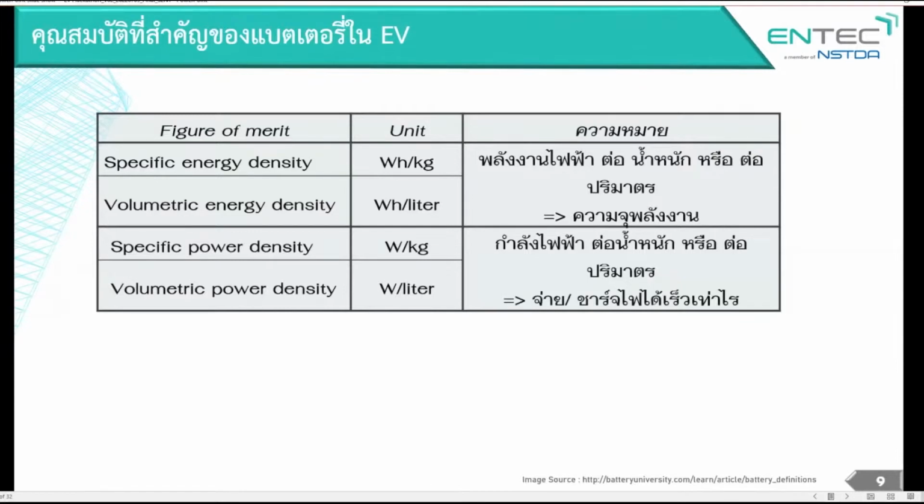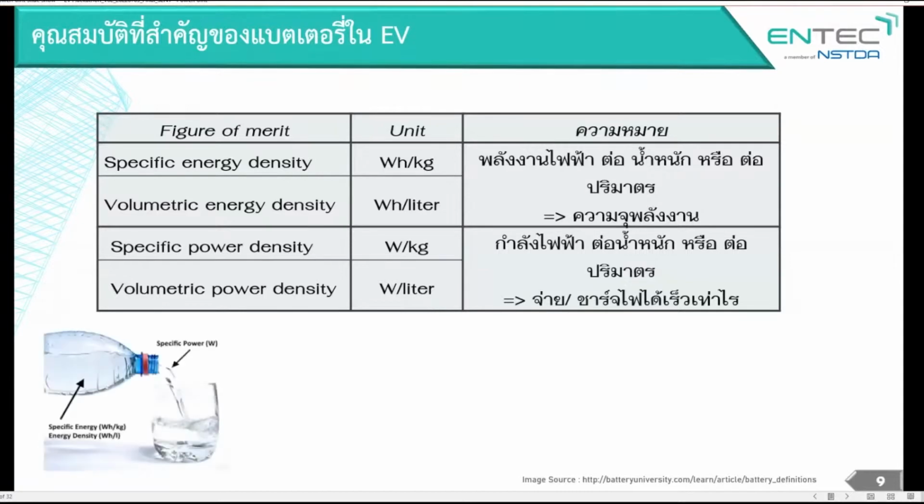If we want a long range, there would be the specific energy density, or the charging load per weight or per liter. The body of the vehicle is limited in space, so we need to make sure we can place the battery in the vehicle. The battery needs to distribute the power, so we need to consider the specific power density, the weight that would distribute the electricity. So inside the battery, how much electricity would be loaded.